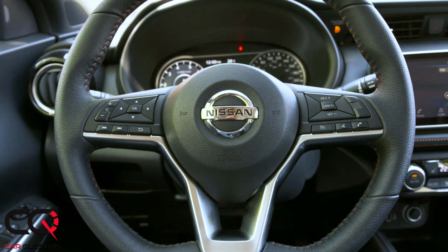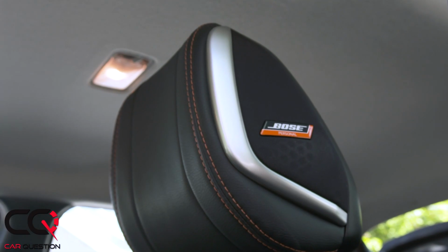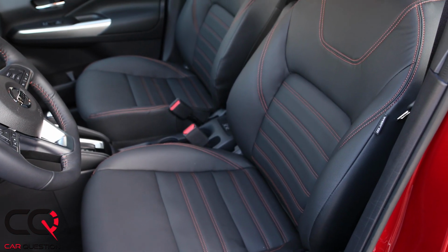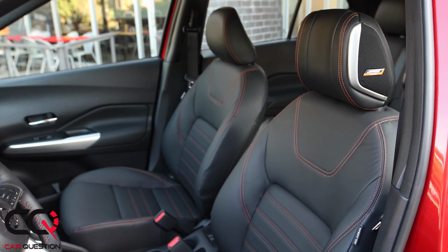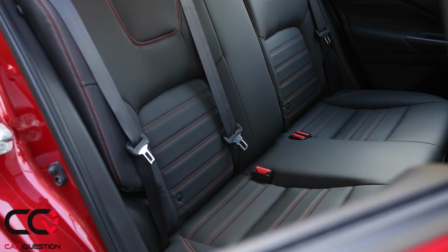Well, it's not bad. It's really comfortable, even with the seat. I love the stitches also, and Nissan has probably the seats that are the most comfortable in the industry, and it's the same with the Nissan Kicks.